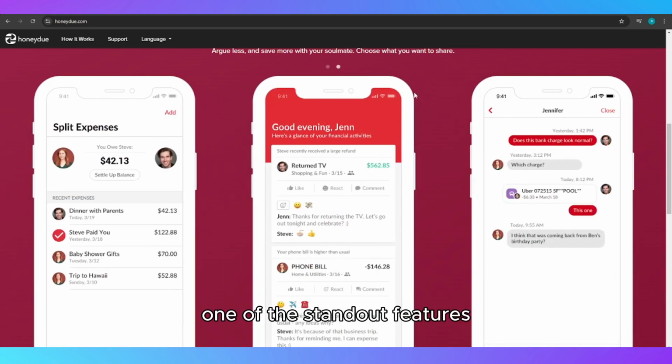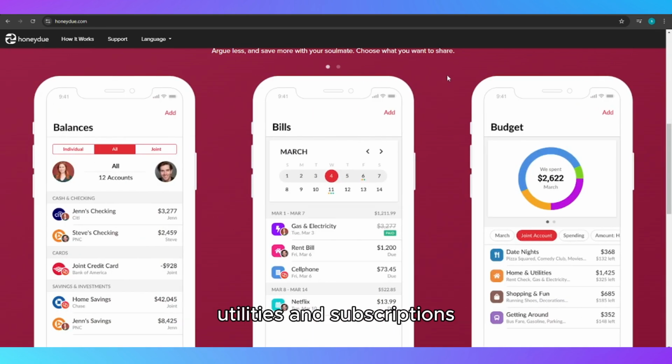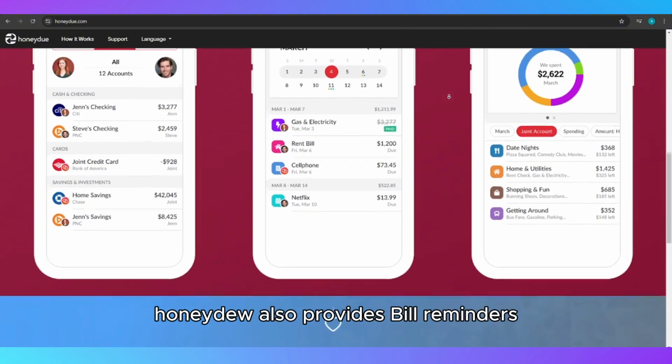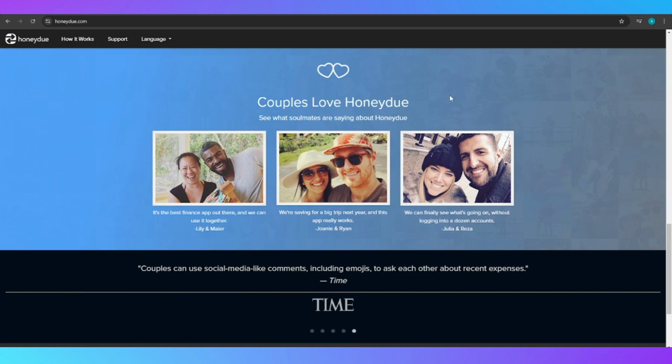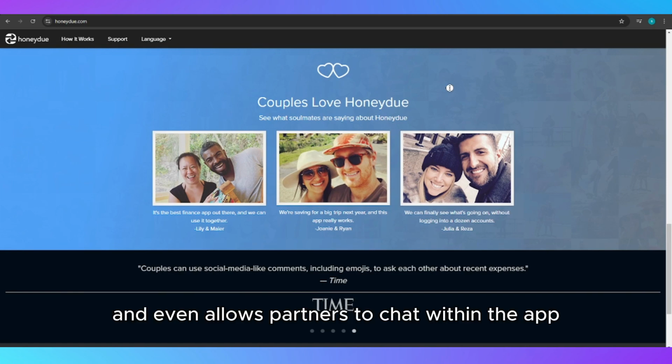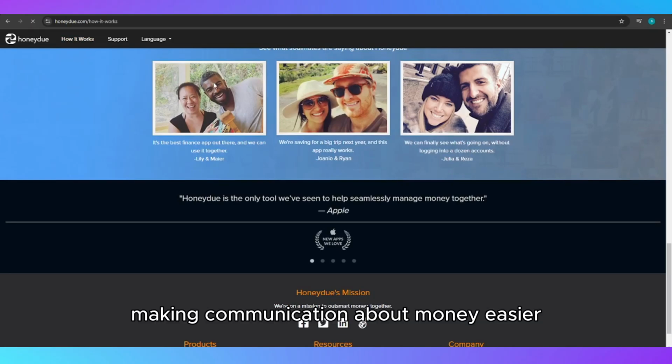One of the standout features is the ability to create shared budgets, set goals for savings, and keep track of recurring expenses like rent, utilities, and subscriptions. Honeydue also provides bill reminders so you won't miss a payment, and even allows partners to chat within the app about specific transactions, making communication about money easier.